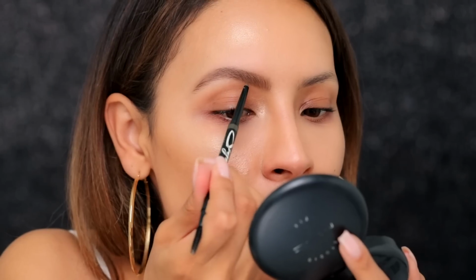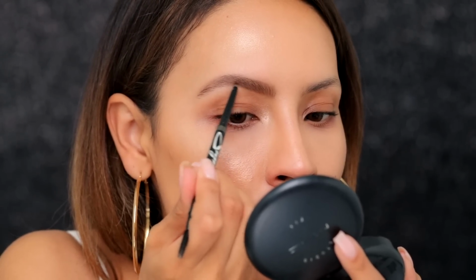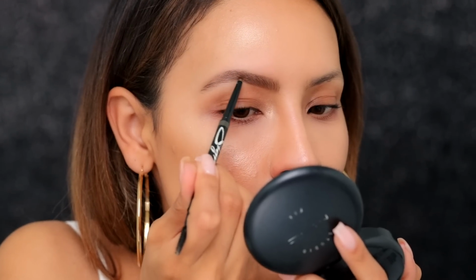You can just use powder if you want, but like I said, this is kind of like my over-the-top full glam brow. So after I do the powder, I go back in with the pencil that we used for the first brow. This is where I'm going to go in and define, add more hair-like strokes on the outer corners, and just really bring it to where I'm trying to go. So with this brow, I like more of a clean, straight line on the lower part. So I'm working towards that here.